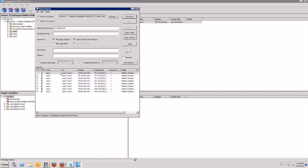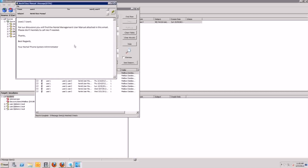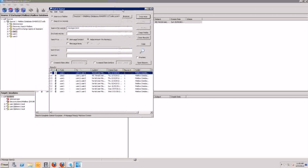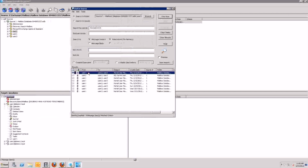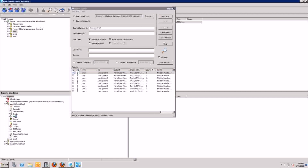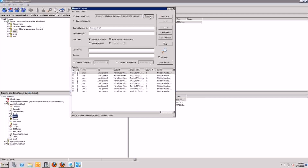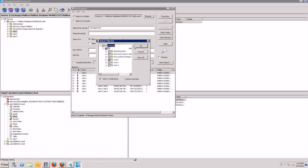So we open it up and preview it. Simple preview. Look at the attachment. Is this the one? He says, yes. I say, okay, great. So I open up his current box. I take this and I just drag and drop it into his inbox. Done.